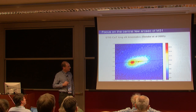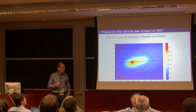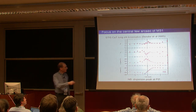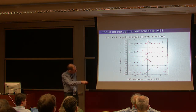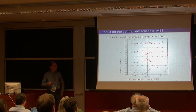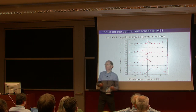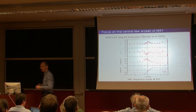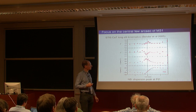Then if you place a slit along this double nucleus and you measure the kinematics of the stars there, you find that you get a very steep change in your velocity. You get a very steep velocity gradient close to the center. You get a steep rise in the velocity dispersion at the center. And interestingly, the peak of this velocity dispersion is not coincident with the bright peak of the double nucleus.